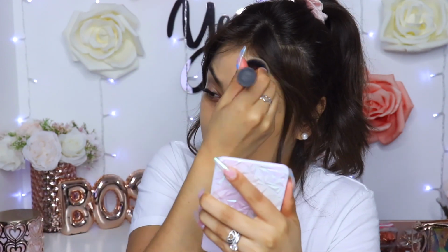But since I already have product there, I'm gonna be using the very least amount to hide it. So here I'm just gonna tap, tap, and tap. And with the same brush, I'm just gonna tap on top. Now for my under eye, I'm just gonna go ahead and use my ring finger. The reason why I use an eyeshadow base is to prevent the concealer from creasing. But you don't want to apply so much of it, because otherwise you'll end up with so much product under the eye and then it'll still crease out.